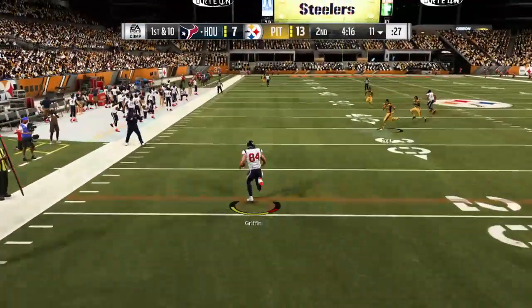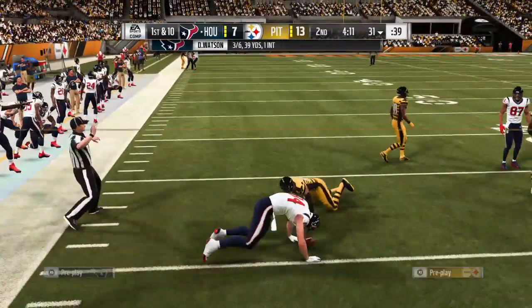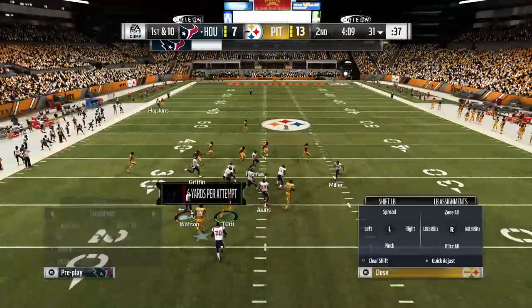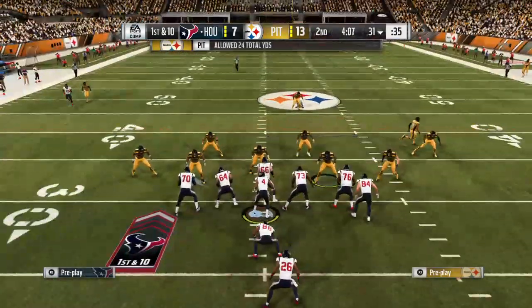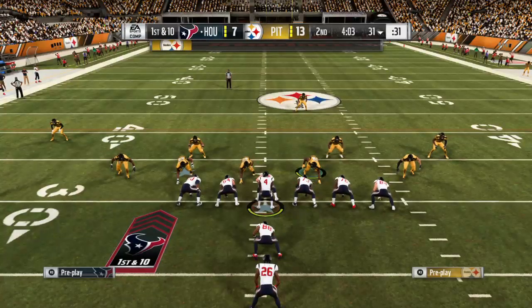Throw left side complete. That's Griffin. And he's got it past the 30 before he's hit and dropped. First play of the drive, a success, 19 yards. Line of scrimmage, the 31 now on 1st and 10.